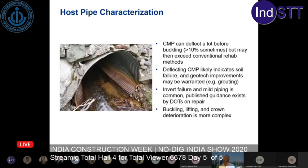Something that I want to share with our practice: unlike reinforced concrete pipe or other flexible pipes, CMP can actually deflect a lot before it buckles, even much greater than 10% sometimes. So the ovality itself may not be a cause for immediate rehabilitation for CMP. If it buckles, it certainly does. But when you have that extreme deflection, you exceed your conventional rehab methods, because although the culvert might not be an immediate threat of collapsing due to ovality, there's very little that you can do to fix it and reimpart any structural strength. A lot of the rehab technologies need a certain amount of base ovality.